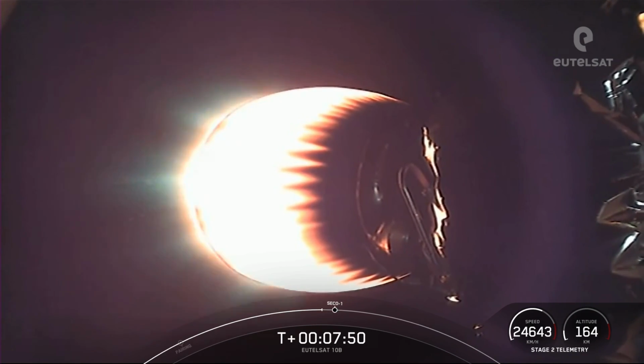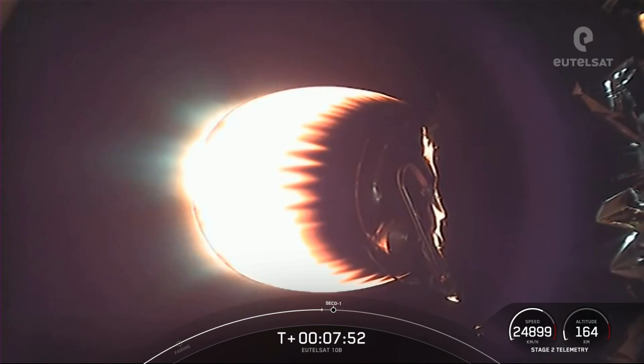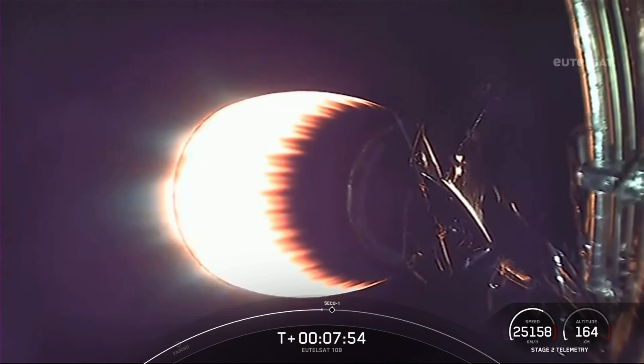And we are just about 20 seconds away. Stage 2 FTS is safed. About 10 seconds away from SECO 1 on the second stage.